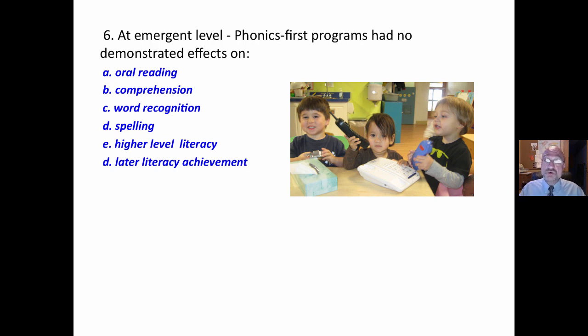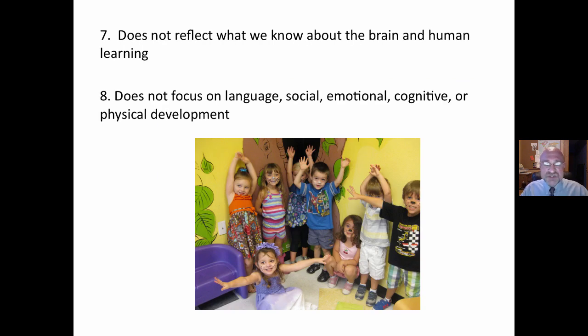At the emergent level, phonics-first programs, these skills-based programs, research has shown that they have no demonstrated effect on students' oral reading, comprehension, word recognition, spelling, higher literacy, and later literacy achievement. What happens if you provide skills-based instruction? You get an increase in scores on skills that you instructed, as we would expect. But this approach does not reflect what we know about the human brain and how the human brain learns. It also does not focus on language, social, emotional, cognitive, or physical development.